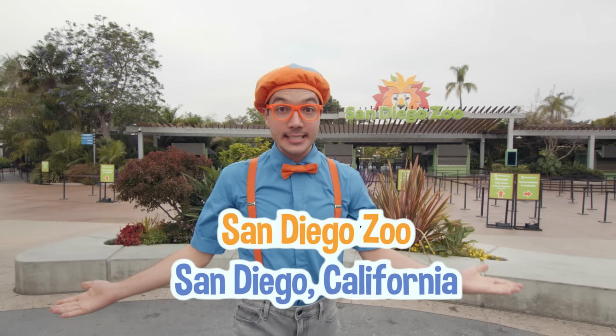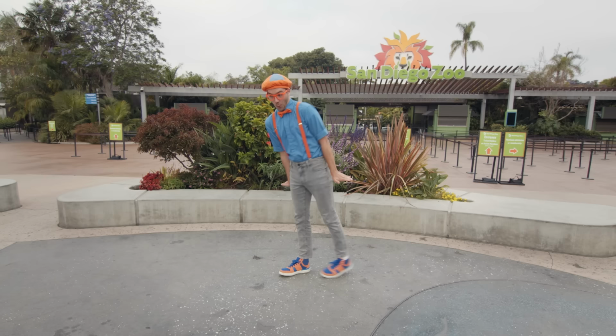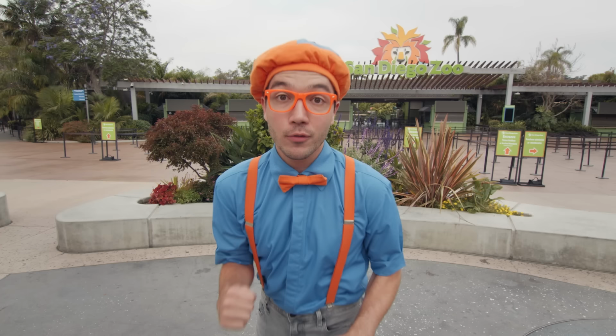Whoa! Hey, it's me, Blippi, and today we're here at the San Diego Zoo in San Diego, California. Can you guess what animal I'm pretending to be? I'll give you a hint. They like to waddle, and they live in the snow.